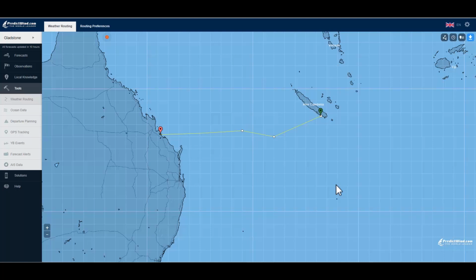And we finally found a weather window. We're ready to go. We're checked out. We're provisioned and we're leaving in about 2 hours.